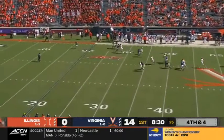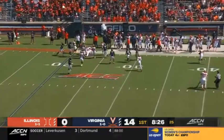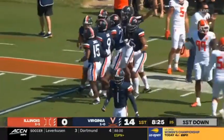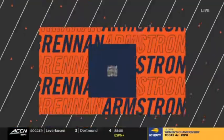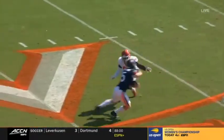Hayes with another good kick, drives Kemp back to his 16. Gets a good block. He was in the pickup about 5 or 6 yards on the return. Brennan Armstrong's off to a hot start. Oh my gosh, tell me about it. Hot. This guy's on fire. It's almost like he can't miss.